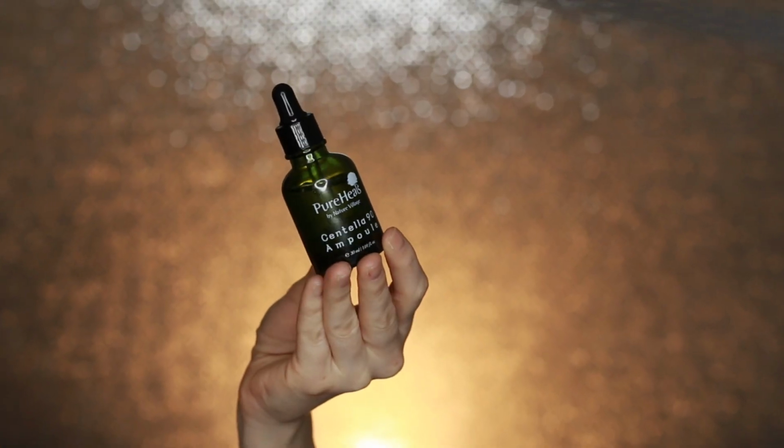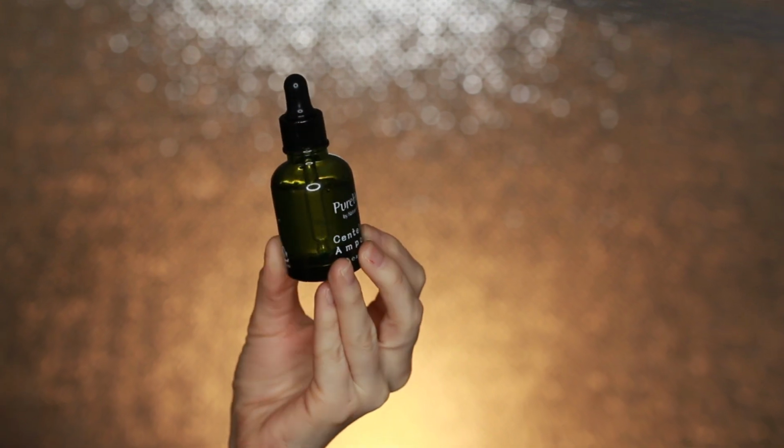the first thing I want to talk about is the PureHeals Centella 90 Ampoule. This retails for $28. 90% of what's inside of this is tiger grass. It's called tiger grass because in Asia, where tigers come from, there's a plant that grows there, Centella asiatica complex.